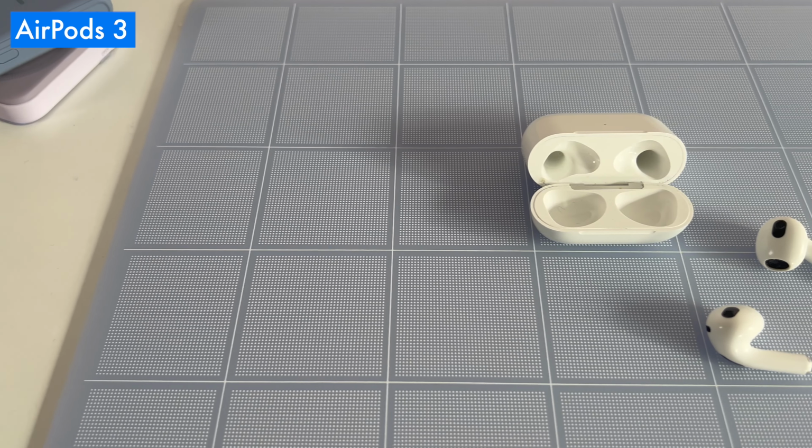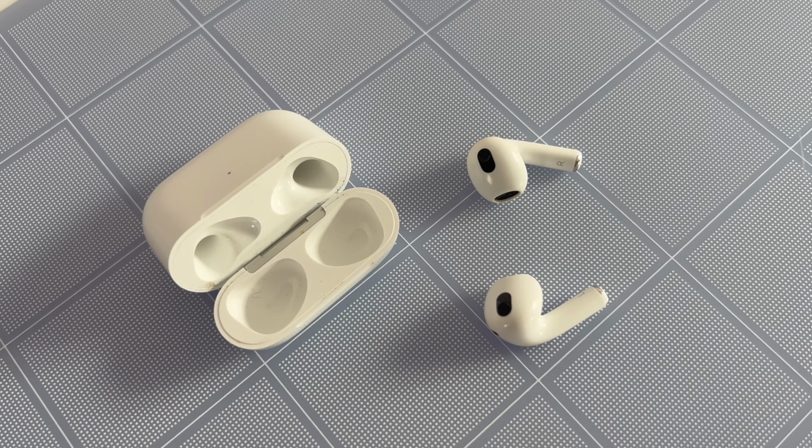Some of these tripods have a vice-like grip on your iPhone that can actually damage the paintwork. So the beauty of a magnetic tripod head is that you get no damage to your iPhone, you can simply clip it on and take a photo. Okay, but now to my personal favorite accessory for the iPhone, and that is the AirPods.